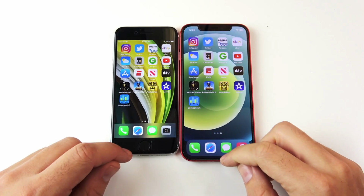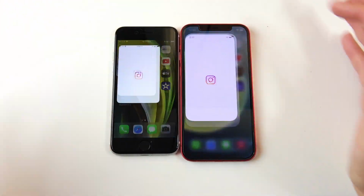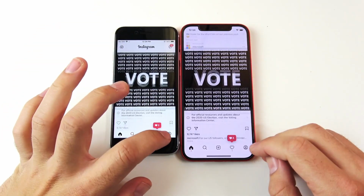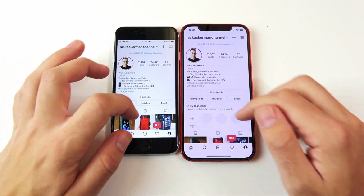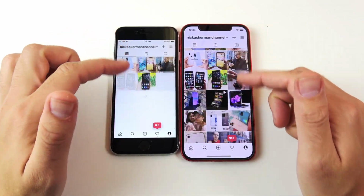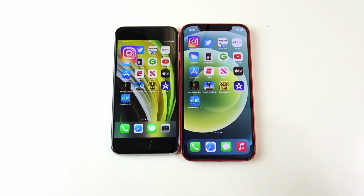All right, guys, so here we are at the application portion of this speed test. Everything closed out for both phones. Let's begin with Instagram. And you could see Instagram a little faster there for the SE. Let's go home here. You'll see pretty similar here on this one. Now, the SE has that A13. Remember that. That's just like the iPhone 11, so that's going to be very quick.